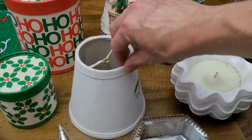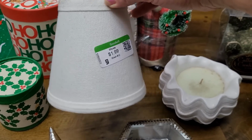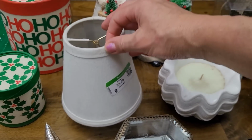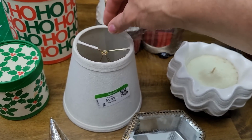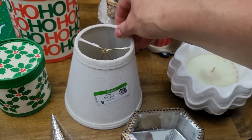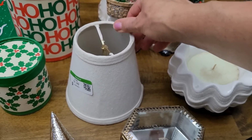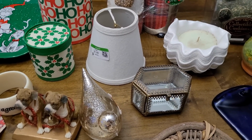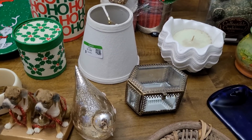This shade I am hoping will fit the little ceramic or porcelain teapot lamp I have at my vintage booth, and coming soon will be a walkthrough of my booth. I need to go restock, replenish, and move things around a little bit. So once that is done, I will show you the newly stocked booth.